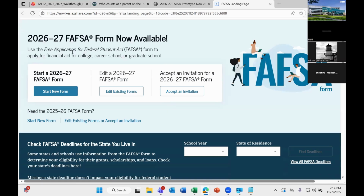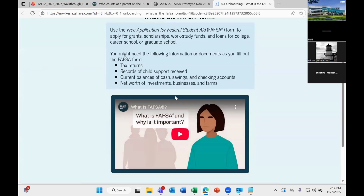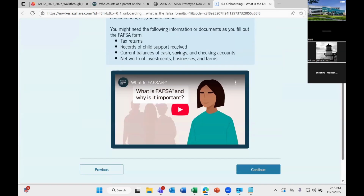This is the homepage that you'll see, and it'll be advertising starting the 26-27 FAFSA application. So you can still submit the 25-26 application down here or edit a previous form, but we're going to do the 26-27 just by hitting start form here. And so Trin is a student, so you only have two options here. You'll either do student or parent. You go ahead and just do student. And similarly to the presentation, this gives you a little bit of an overview of some of the things that you'll need, and also just what the FAFSA is.